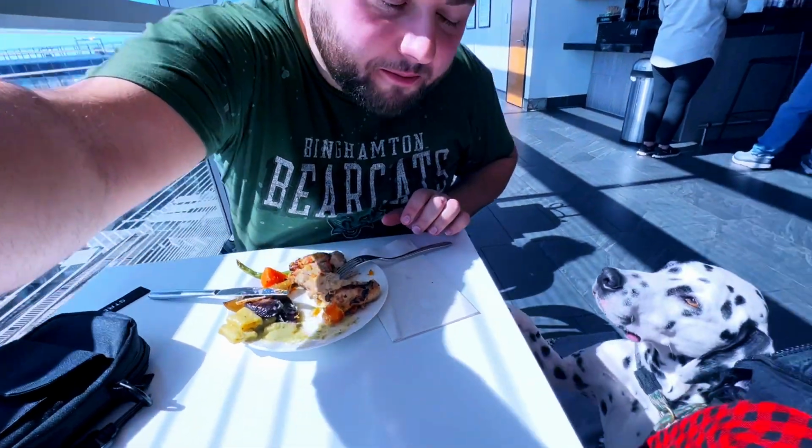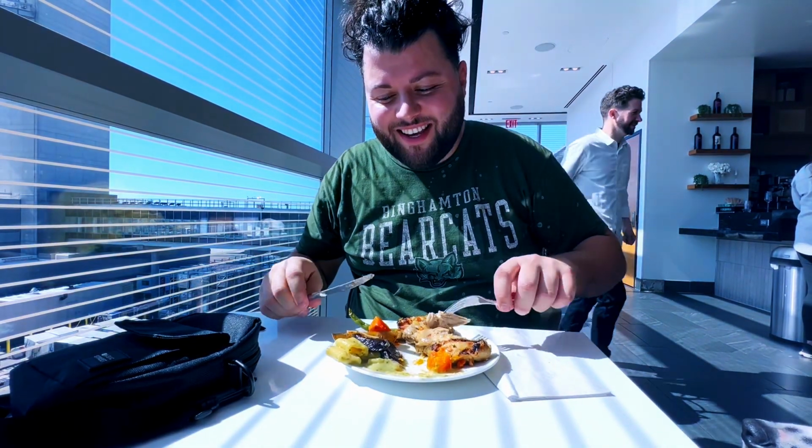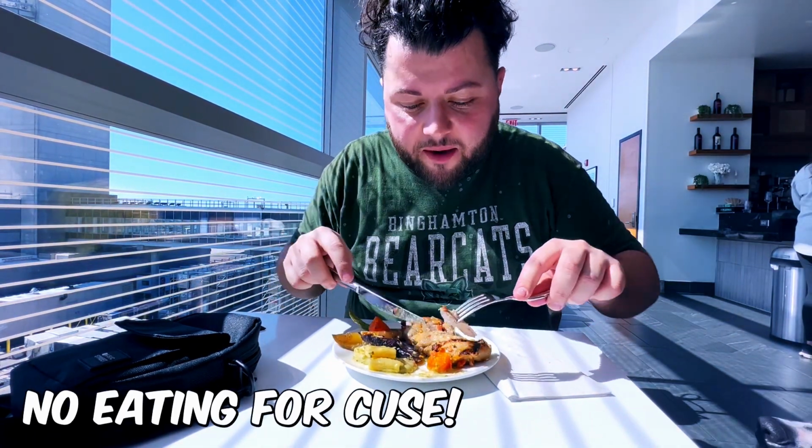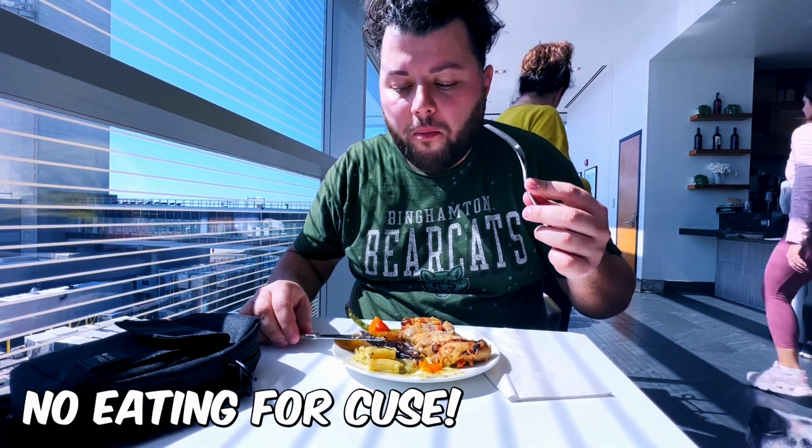Q's wants some. He put his paw on my leg, which means the pain is real and he's hungry. But he can't have any food. He's flying on a 14-hour flight. Coffee next.